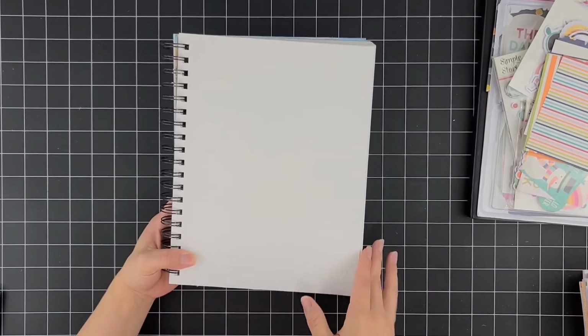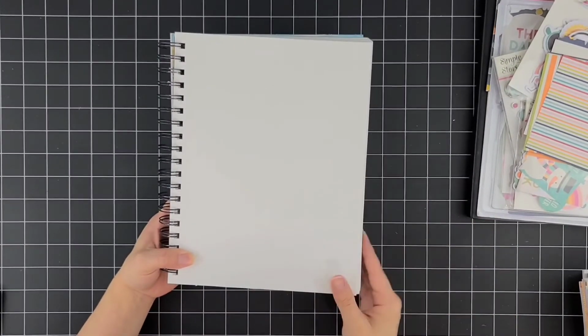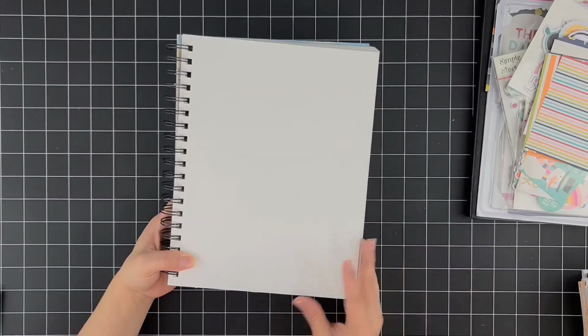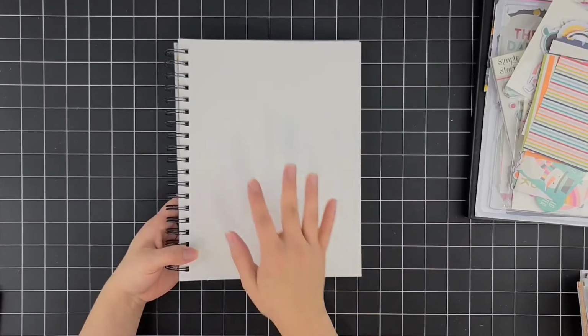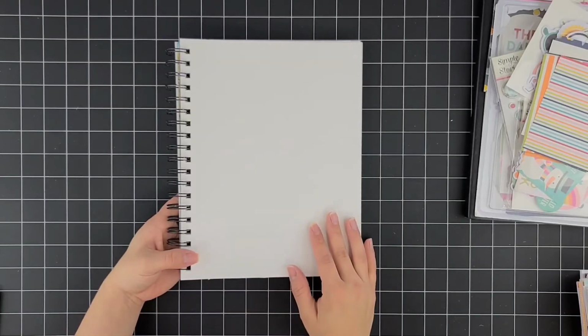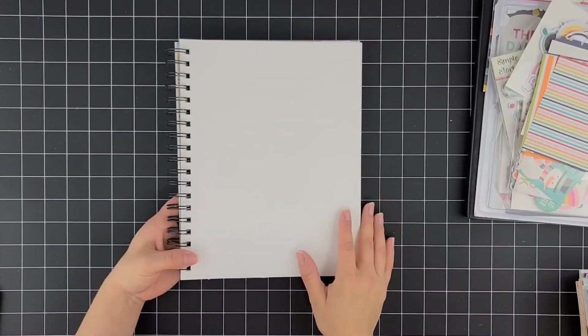I like to do focal images, like a stamp or a quote. And then I do a scene of some sort, color play, get creative. I'm not going to have any rules with myself when it comes to art journaling. I love the idea of getting messy with no rules, no restrictions on myself.